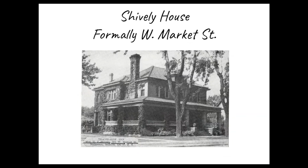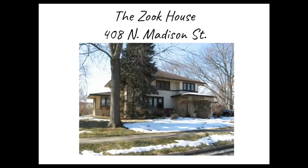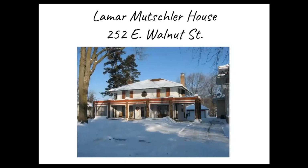There's the Shively house. There was a bedroom between the kitchen and garage that was supposedly a maid's room. There's the Zook house, where there's the possibility of maid's quarters. The Muchler house had their open porch enclosed so that it could be a maid's quarters, but Lamar Mutchler also switched houses with his mother, and the big house right beside was his mother's father and mother's house. So we can conclude that that also probably had maids' quarters.